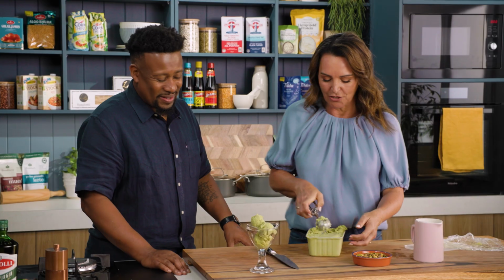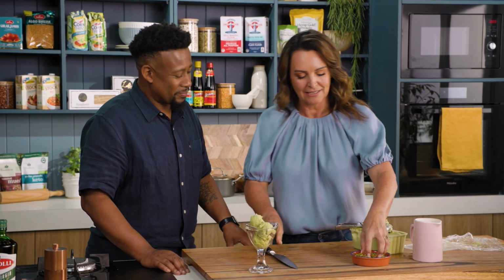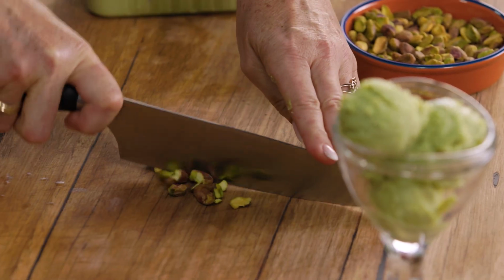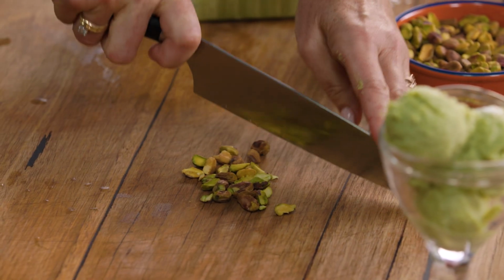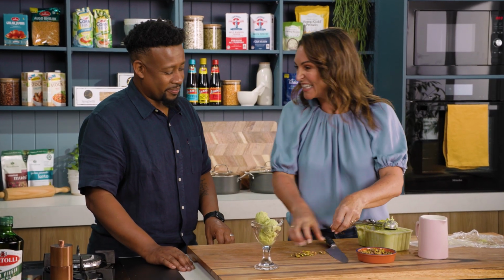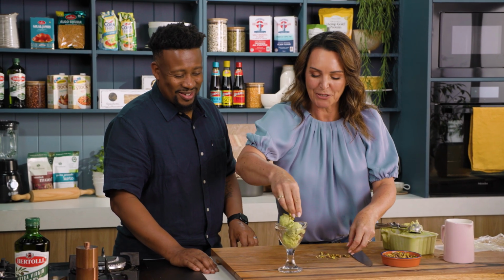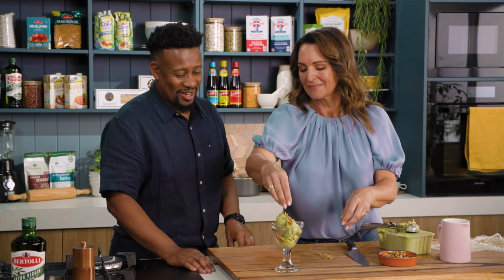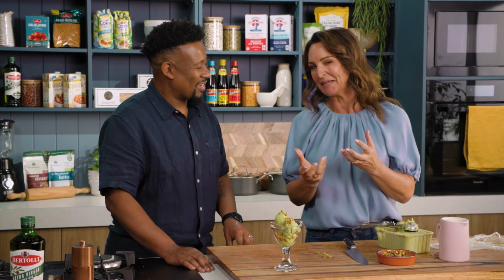Ooh. And then, you know what? Do whatever toppings you like. I like, going on my green theme, just sort of roughly chop some pistachios. But you could put some swirls of dark chocolate, would be really nice on here. Yeah. Whatever sort of toppings you like. A little topping of the chopped pistachios. I love that. Not buttery, but creamy.